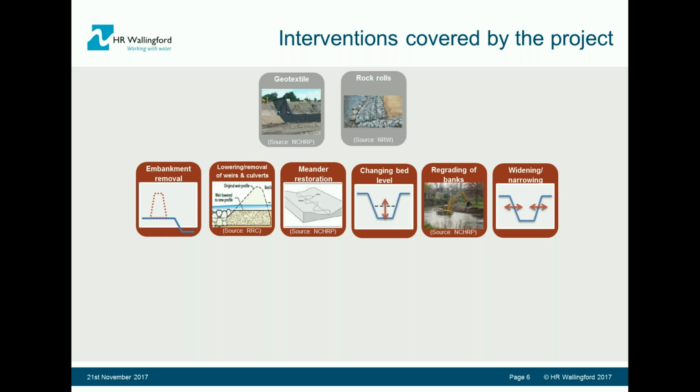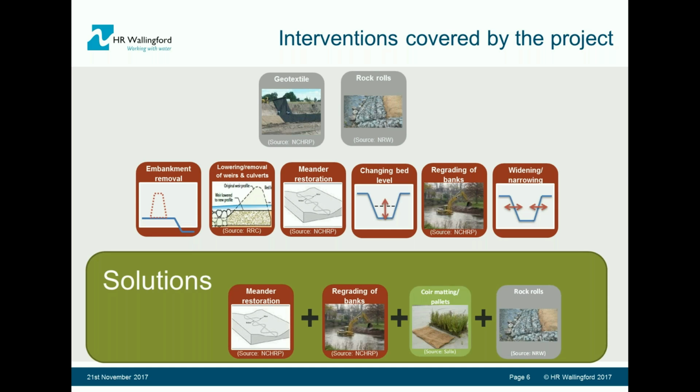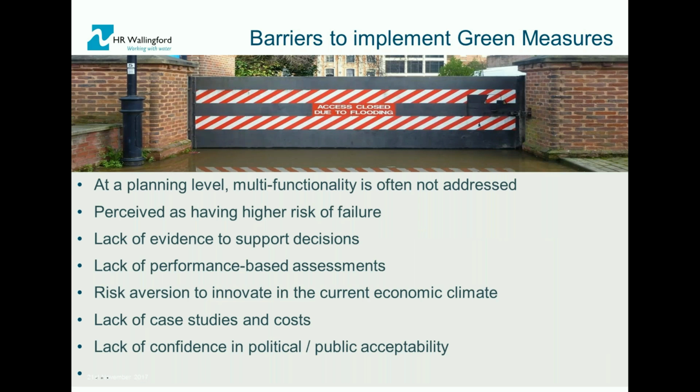And then in some cases we need to actually give some information about the geotextiles and rock rolls as well. In addition to that, there's the more what I would call whole reach measures that are part of the kind of interventions you might carry out, which are listed here: embankment removal, meander restoration, lowering of weirs and culverts, and changing channel dimensions and so on. And of course the whole point of this is that in practice solutions tend to be a mixture of these different types of intervention. So in the kind of constraints that we're often working within in practice, you can really have something which is completely green, but you can introduce significant green measures into it.